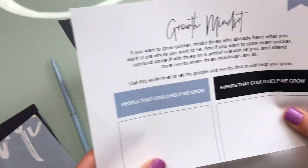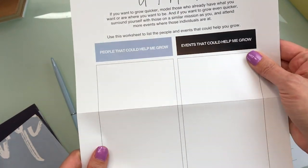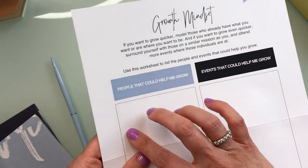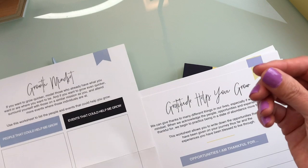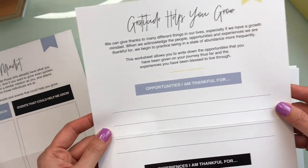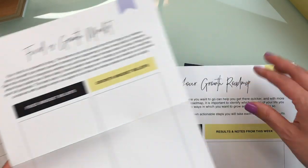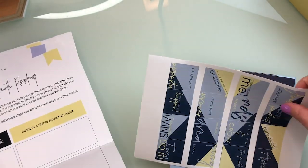I'm not sure if you can see this. It's a magazine paper. And there's nothing wrong with magazine paper. It's like shiny and it's soft. But because I write with liquid ink pens, on magazine paper it tends to just kind of run off because they're both kind of shiny. You really need a matte finish. So it looks like they're all folded in half. So you open them up. Gratitude, fixed versus mindset growth, your growth roadmap.